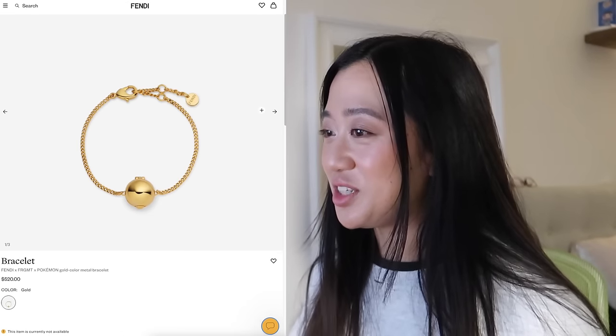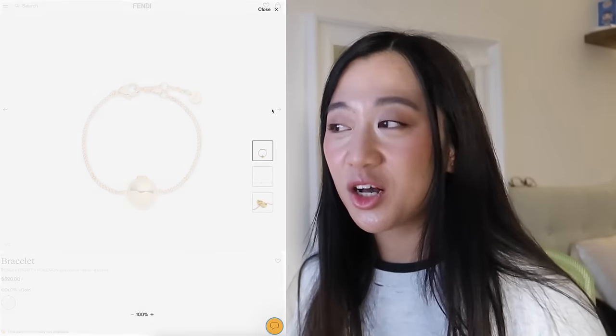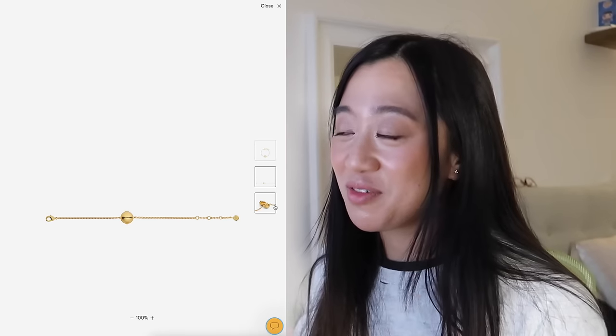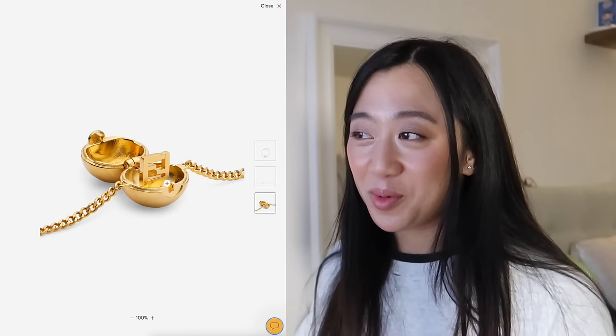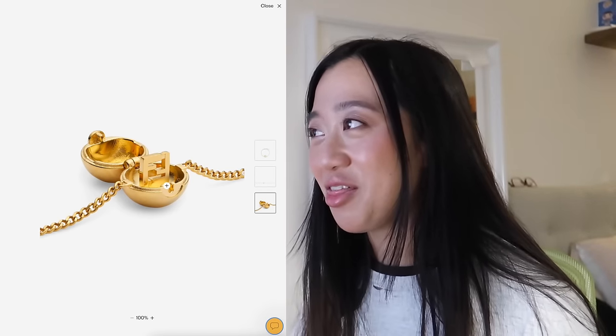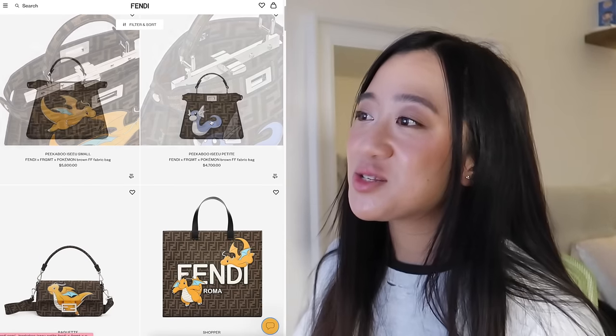I actually thought this bracelet was really cool. If this was actual solid gold and not just a gold color metal, this would have been super, super cute. You guys know me, I like bracelets. My favorite bit is the fact that when you open up the Pokeball, it has the FF. It's basically like capturing Fendi, which I thought was so, so cute. And then obviously they have it in the peekaboos as well.